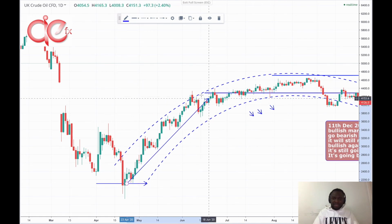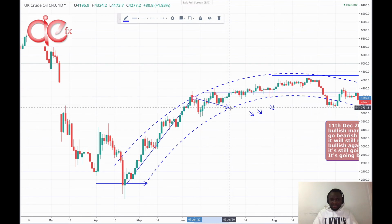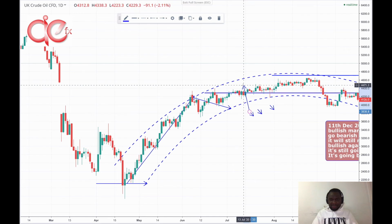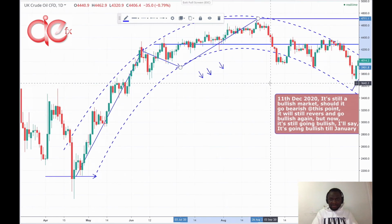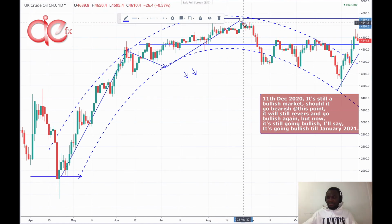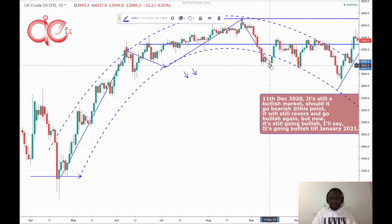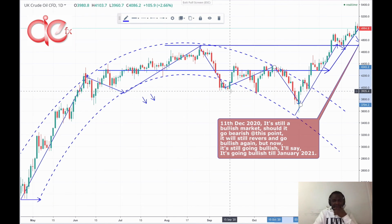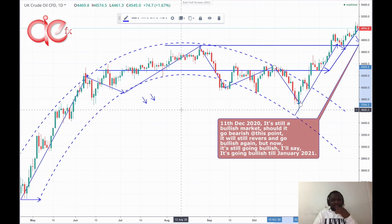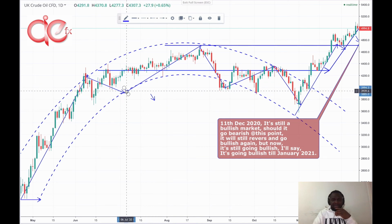Okay, let's get it like this from here to here, to here. So this one goes from here to this point, to this point, and it goes from this point to this point. Let us take a look at the market like this, then you will understand what I'm trying to say better.